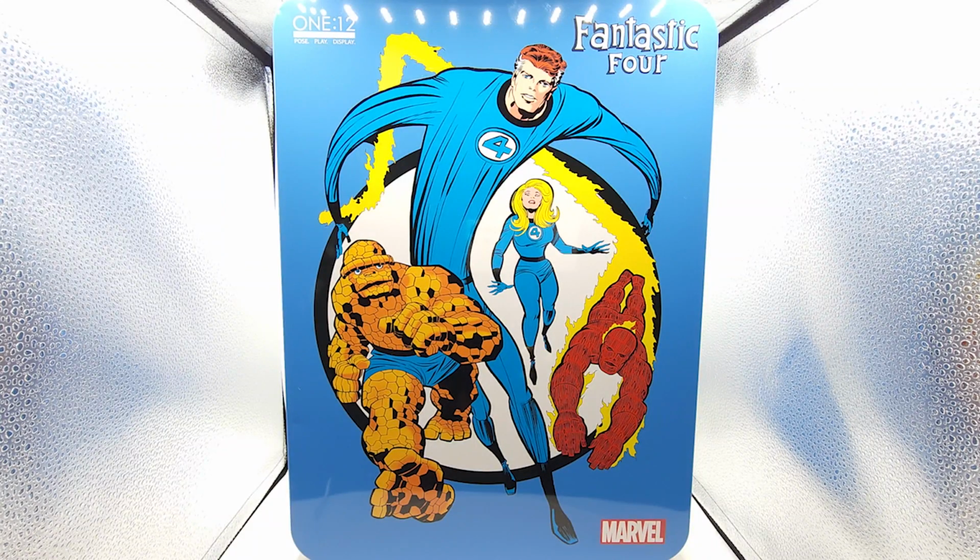Geeks, was popping. We've got the Mezco One:12 Collective Fantastic Four box set. This got announced in 2021, if I'm not mistaken. It went up for pre-order, and then we forgot all about it. Pretty promo pics followed, then the announcement for Dr. Doom. But where is the Fantastic Four? Well, they are here in all their Jack Kirby glory, and we're about to check them out.